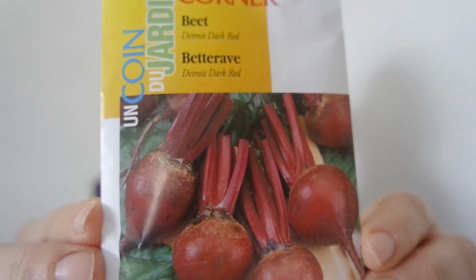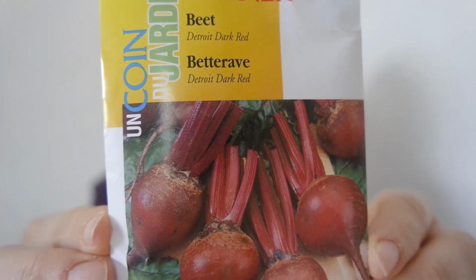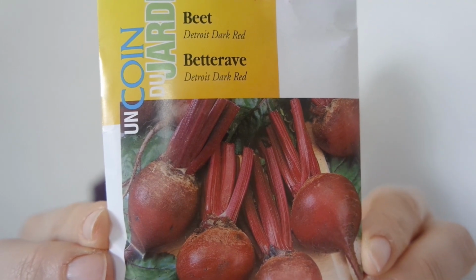Next one, beet. Detroit dark red beets. Perfect all-purpose variety. Dark red round roots that are sweet, tender, and fine grained throughout. Tops are great for salad too. Yes, beets. Dual-purpose vegetable. You can eat the roots and the greens. I have not eaten the greens so far, but that's something I want to work on, is using the whole plant.